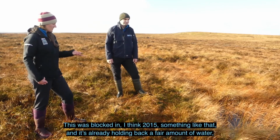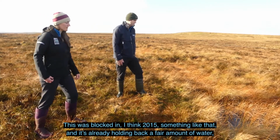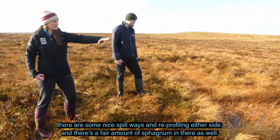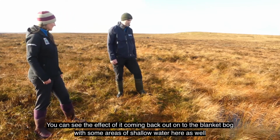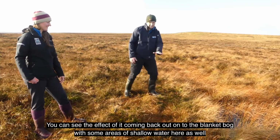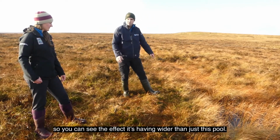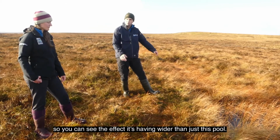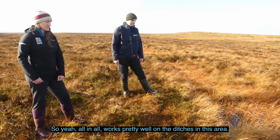Yeah, so this was blocked in, I think, 2015, something like that. And it's already holding back a fair amount of water. There are nice spillways by the side, and there's a fair amount of sphagnum in there as well. You can see the effect of it coming back out onto the blanket bog. You've got areas of shallow water here as well, so you can see the effect it's having wider than just this pool. All in all, it worked pretty well on the ditches in this area.